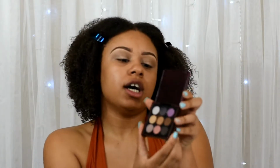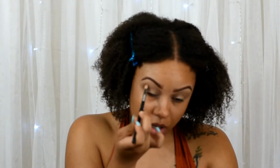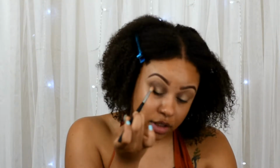So the next shade that I'm going to use, I'm going to go in with Princess of Soul, which is this brown color that's right next to the middle color that I just used. Now that that's done, I'm just going to take a little bit more concealer so I can clean up the lid a lot more, since we do have a lot of dark colors on the lid, and I'm going to be going in with one of these lighter colors.